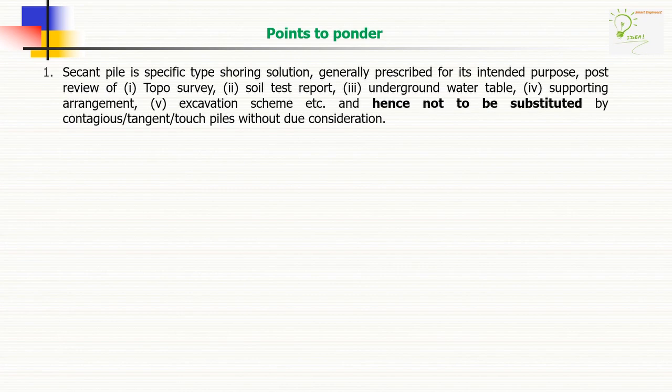Secant pile is a specific type of shoring system, generally prescribed for its intended purpose post review of topo survey, soil test reports, underground water table, supporting arrangements, excavation scheme, etc., and hence not to be substituted by contiguous, tangent, touch piles without due consideration.